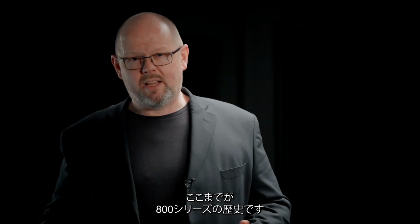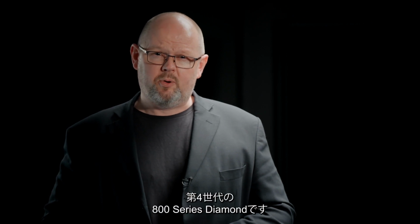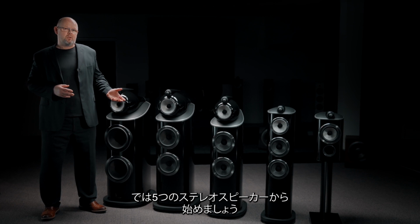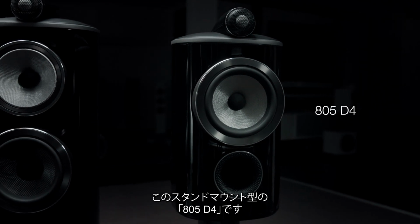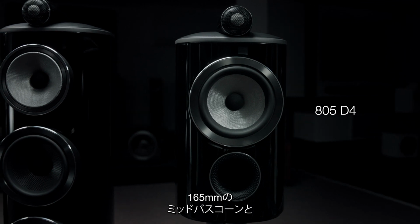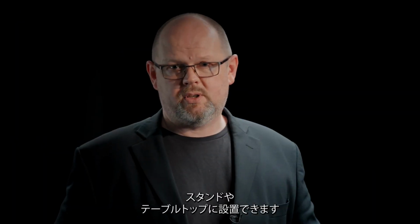So that's the history of the range. Now it's time to take a look at the future. I'm going to introduce you to the 4th generation of 800 series Diamond. We begin with a 5-strong stereo model range, of which the entry point is this, a stand mount design, the 805 D4. It has a 165mm or 6.5-inch mid-bass cone, plus a forward-firing port, and it can be mounted on a stand or a tabletop.